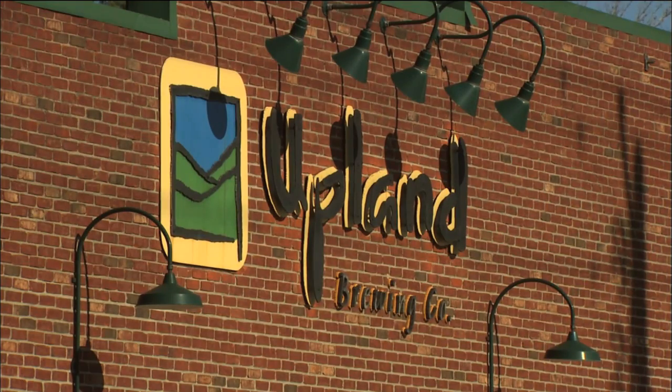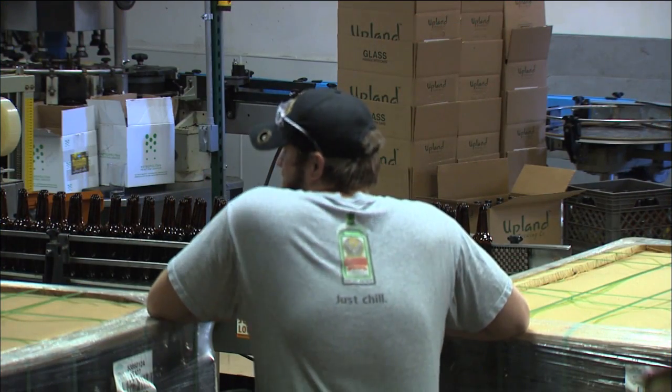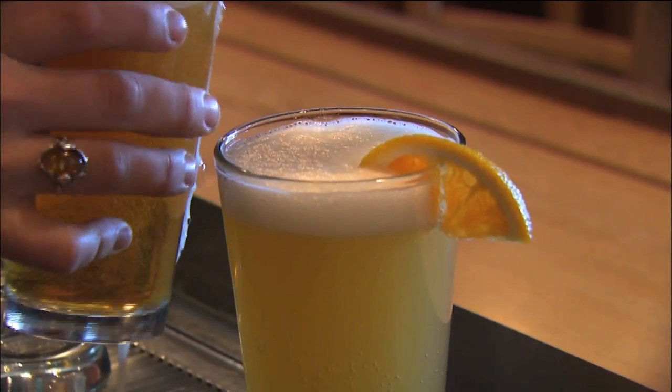Upland's facility on West 11th Street is cramped with brewing tanks, storage containers, and kegs and bottles. The capacity of the brewery is in large part determined by how many fermentation tanks you have and how large they are. And that was really our bottleneck in production, is that we didn't have enough capacity in our fermentation tanks to keep up with growing demand.